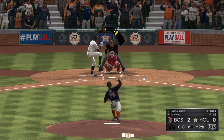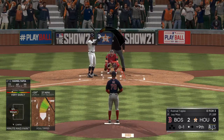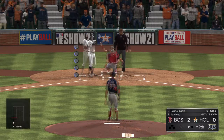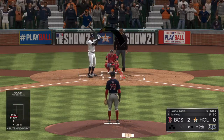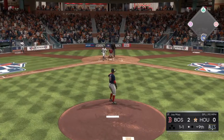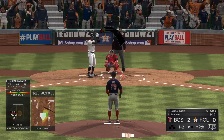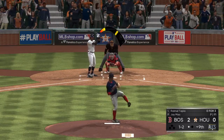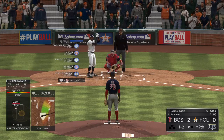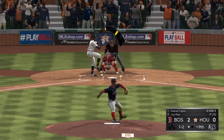Here's the first pitch. The 0-1. That's a breaking ball called just a bit low. One and two now as that one's fouled off. Bases are empty, one man out. And he fouls this one off. Ready with another two-strike offering.